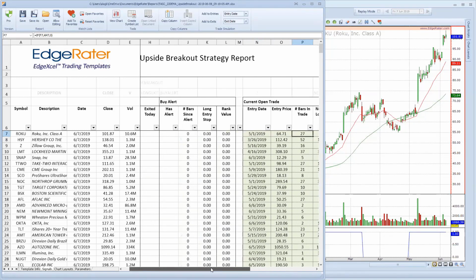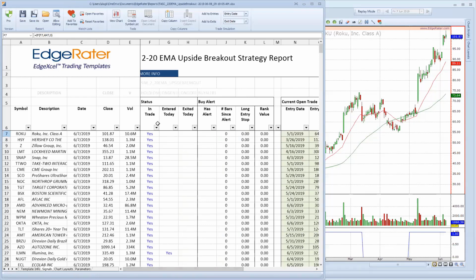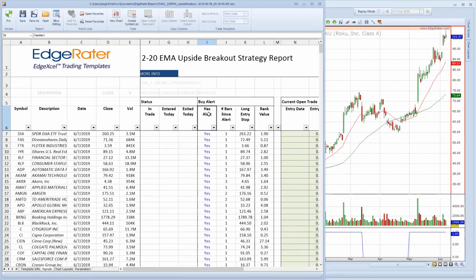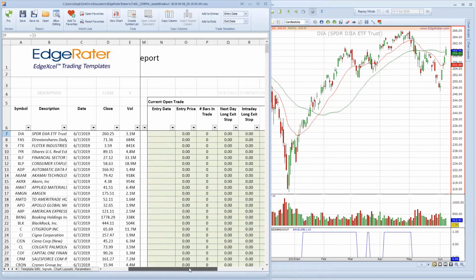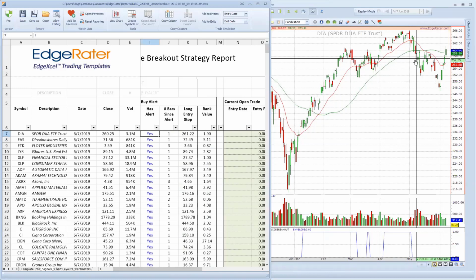So let's go back over to the status over here. These are currently in trade. Now, if there is a buy alert, so we can sort by has alert. Okay, these are not in a trade, but they currently have an alert. So something you can be watching for. So let's take a look at some of these. Okay, so this is the Diamonds Spider. This has got an alert.